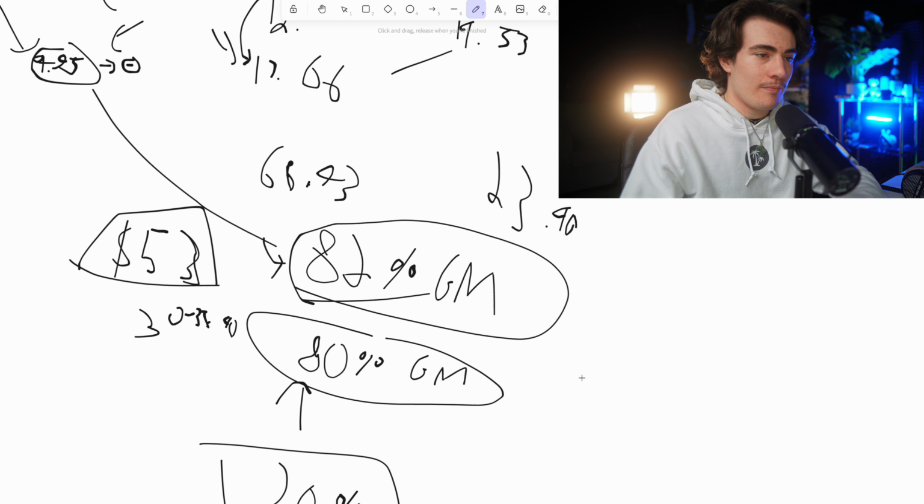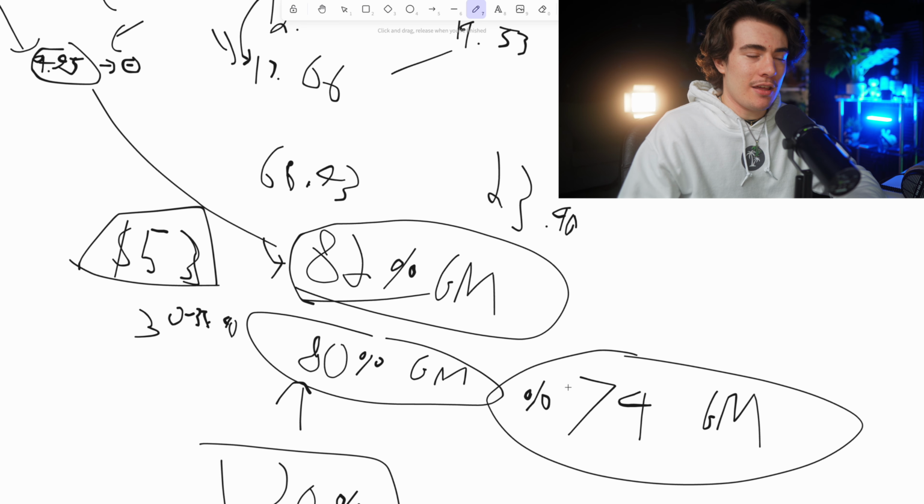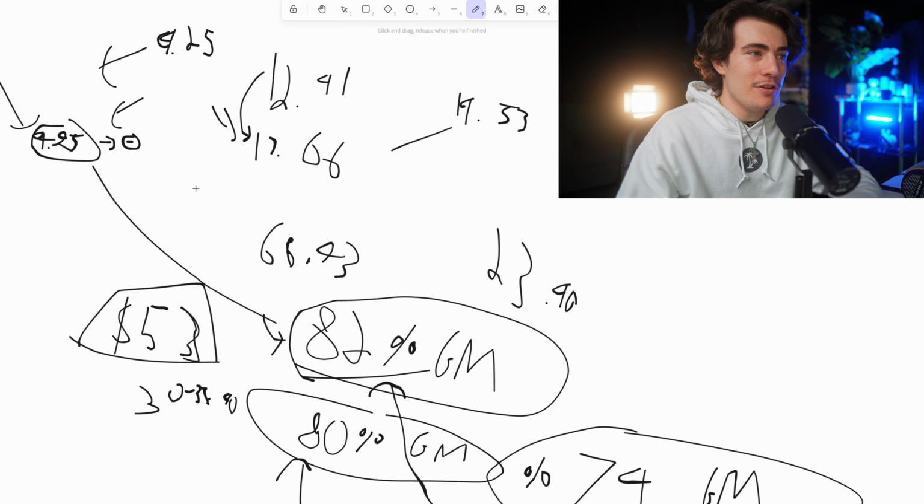And unfortunately, because of that extra couple bucks, all of a sudden my margin dropped down to 74%. And that's the gross margin. But losing that 6% is actually huge. And actually, it's not just 6, it's 8. That is huge. This is why recently I've been a lot less profitable than I was before, because 8% of my margin just got shaved off. That's why tariffs sucked, even after implementing that play.